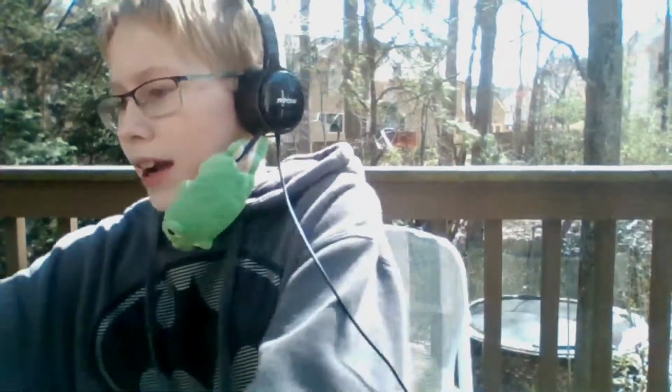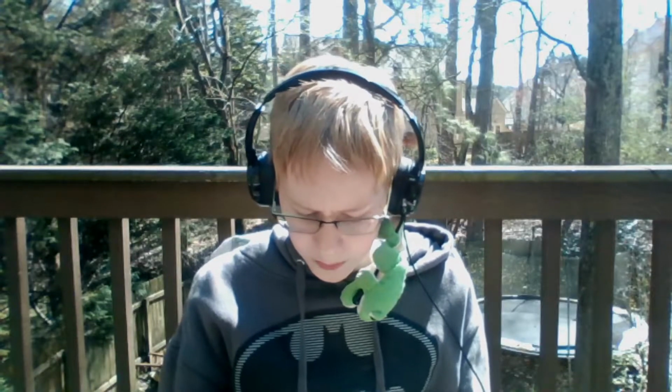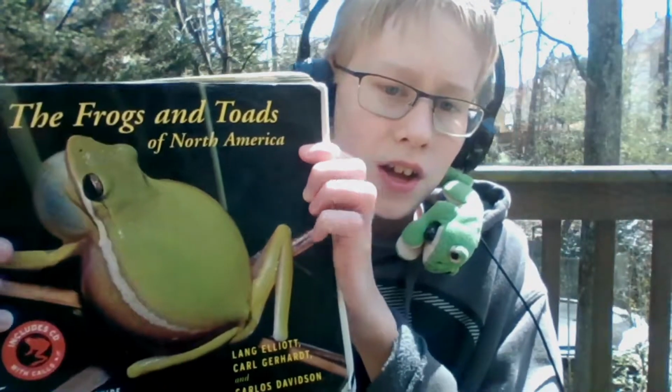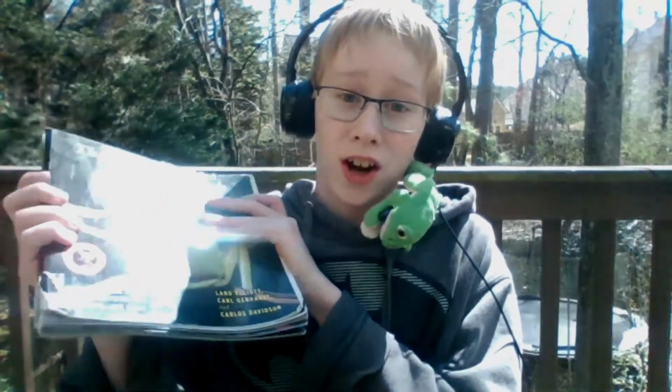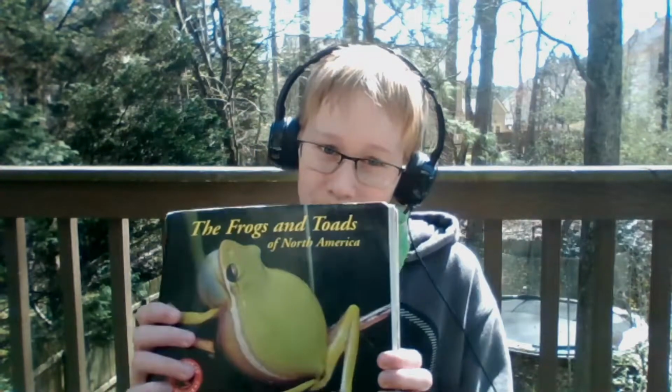And then the next book I have is actually kind of an old book. You can't really get it much. You can find it on Amazon probably for like $10, but I don't know if they still have it on Amazon, but they have it on thrift books, I'm pretty sure. It's Frogs and Toads of North America. This was actually the first herpetology book I ever got, because I saw it at some museum somewhere, and it was $21, but now it's a lot cheaper, probably because it's old.